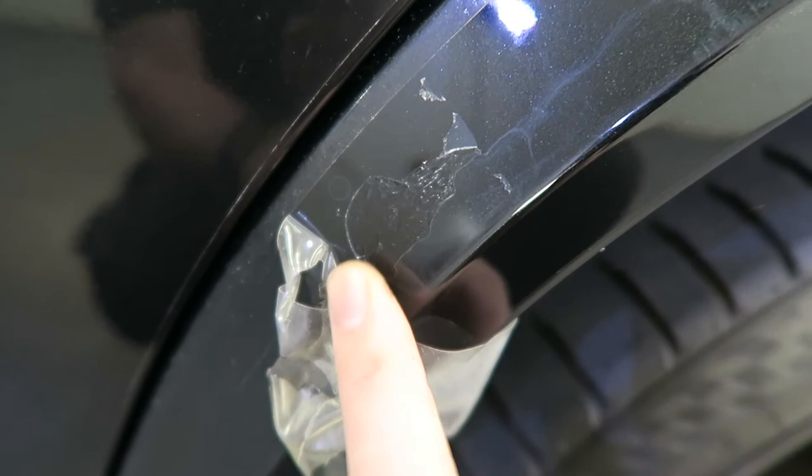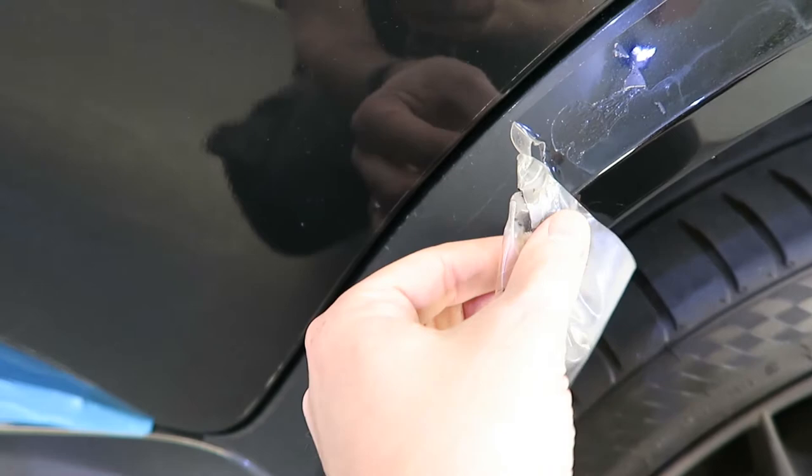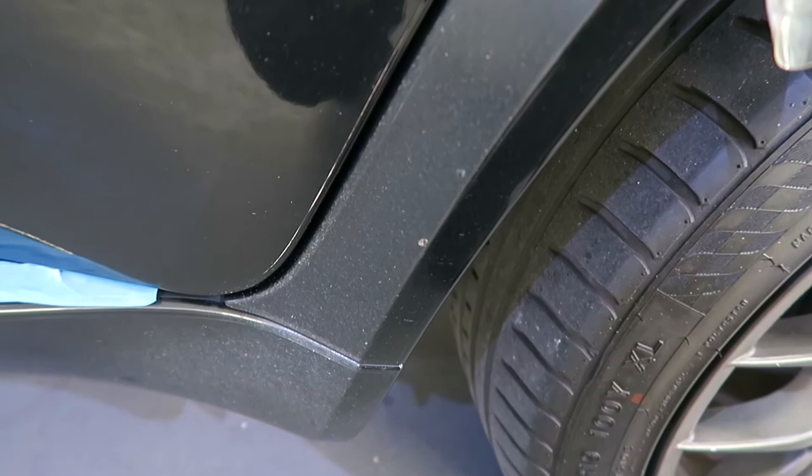I say normally we wouldn't just pull these off, we'd actually introduce some heat, so I won't take the rest of it off. We'll put some heat on this tomorrow, remove the rest of it, because the other problem you get is if you don't use heat, which I've proved just here, you end up with bits of the sticky glue resin from underneath remaining on the bodywork.